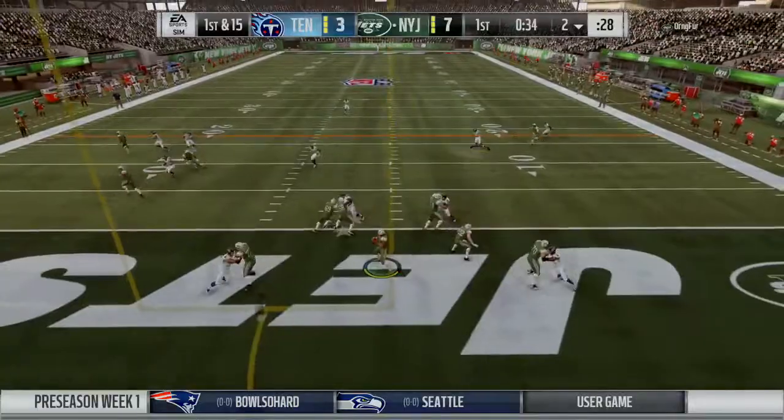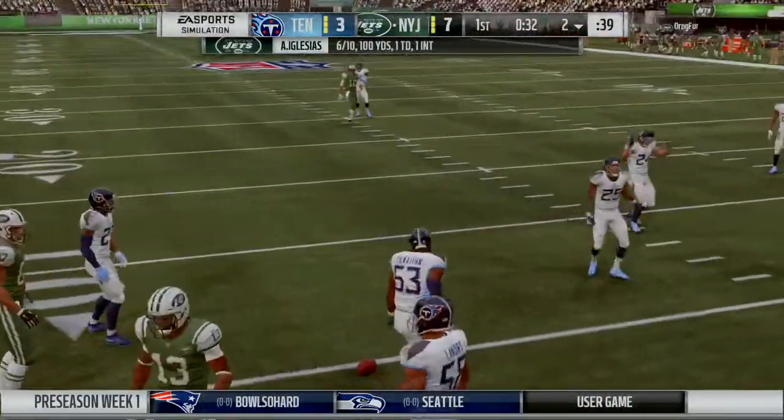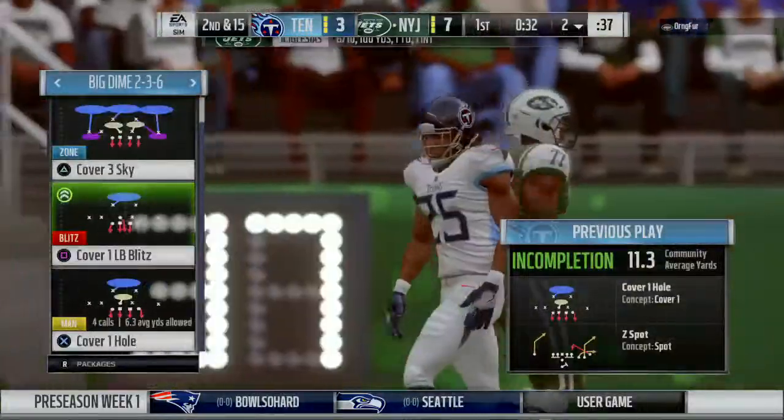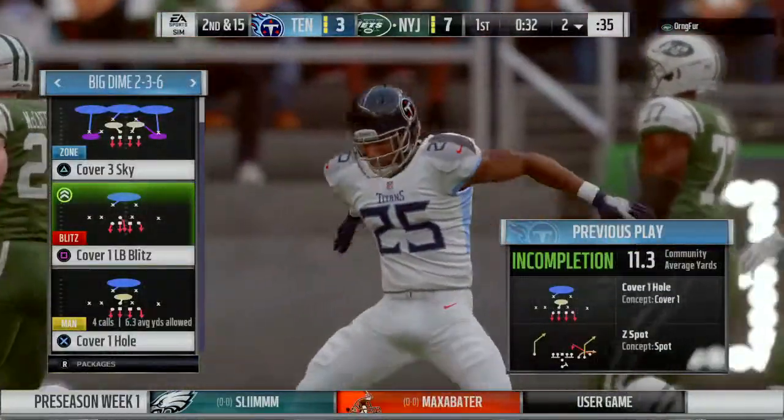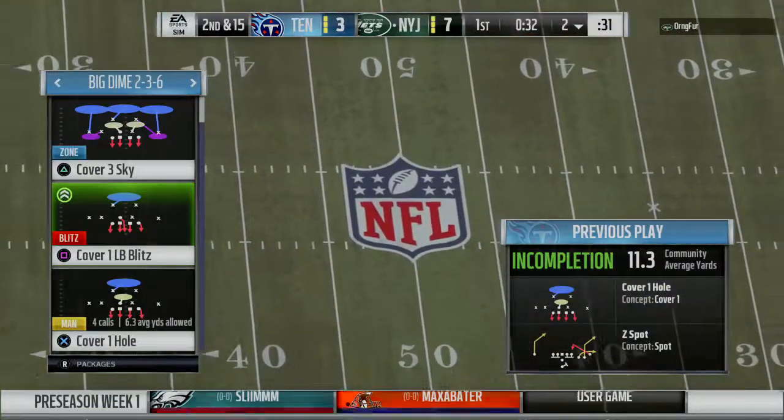To throw now in his own end zone. And this is incomplete. They went with a dime look on defense. 2 extra defensive backs on the field and covered up essentially every blade of grass. That allowed them to disrupt the play.